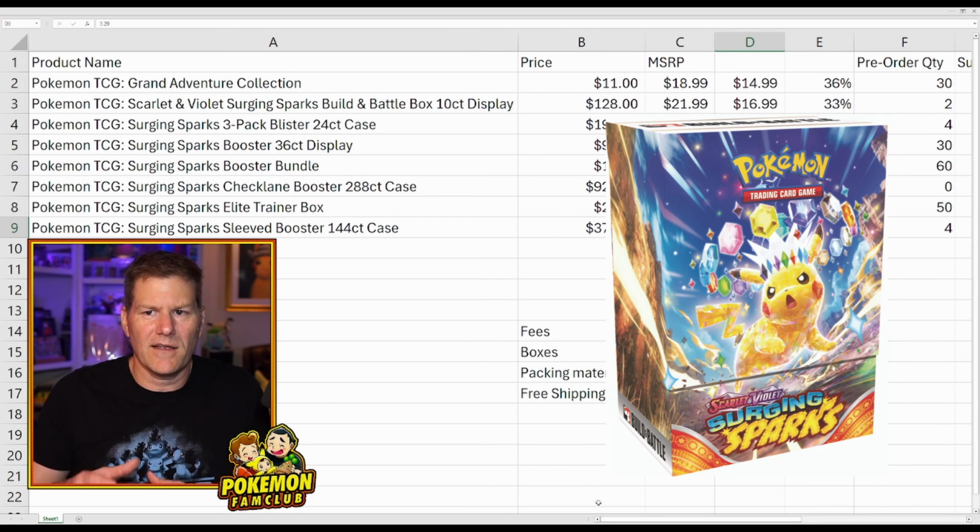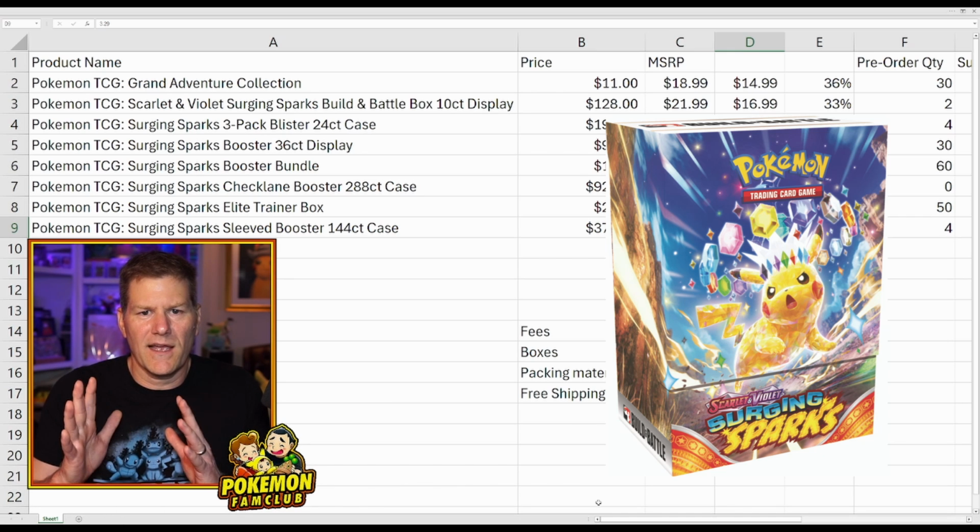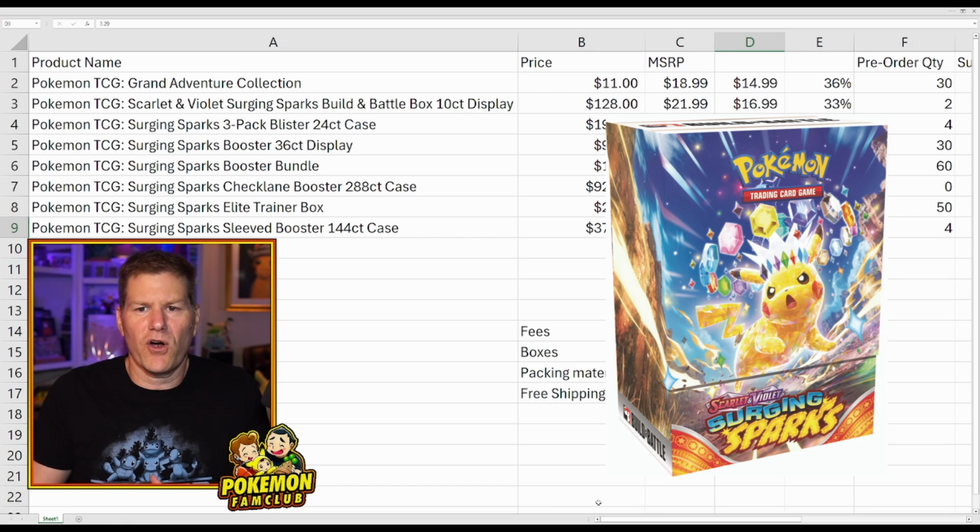Twilight Masquerade did sell fairly well. I can't remember what I priced that at. I know it was pretty competitively. And, you know, there's a lot of great promos in those as well. And I'm hoping there's going to be some great promos and some great trainers and item cards that people will be wanting. So hopefully at least some of those build and battle kits. So I'm only buying 2 of those. So that's about, what, $256 on those.